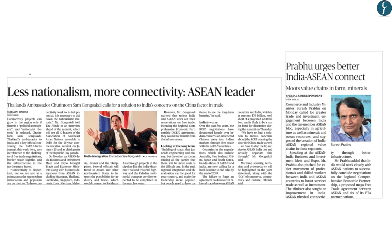Now we have taken this news from page 11 and the second news from page 13. Now both these articles talk about the RCEP agreement, and RCEP stands for the Regional Comprehensive Economic Partnership. Now let us understand more about this.